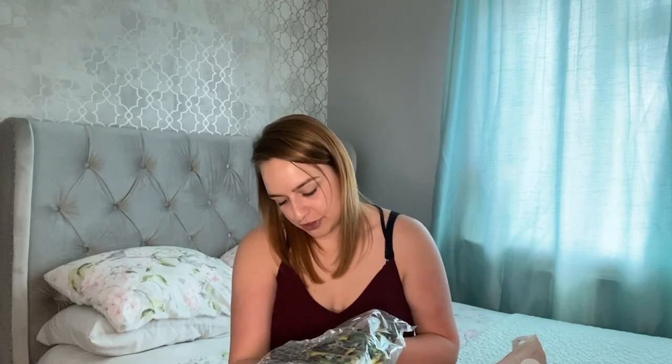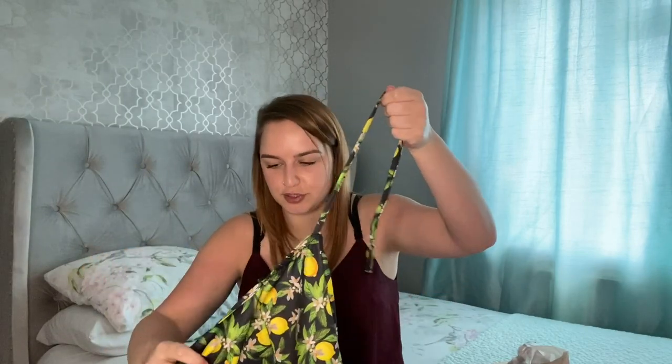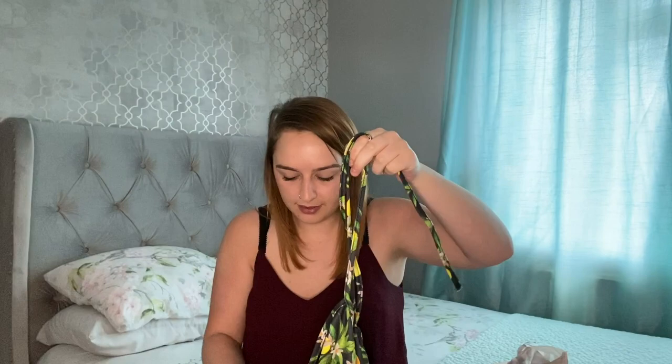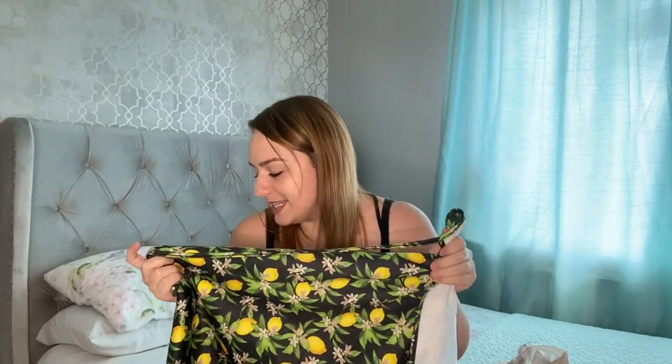Oh, guys, we might be on our last item. Drum roll. Right. It is a tie strap cami dress with a lemon design. Again, different material to what I thought when I looked online. This material is kind of like a scuba material, you know, the wetsuit kind of material. I'm not a massive fan of that. And you have to tie the straps yourself, which can be good and can be annoying. I'm not too sure about this, guys. I'm a bit unsure, but we're going to have to try it on to see if I love it or hate it.